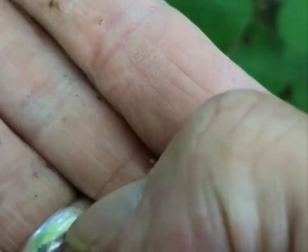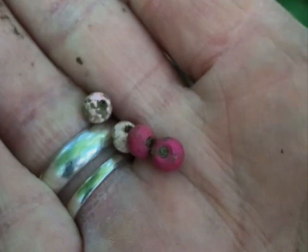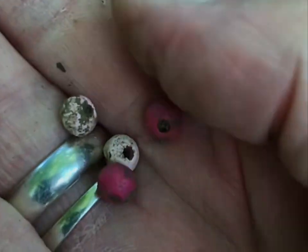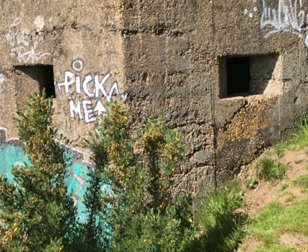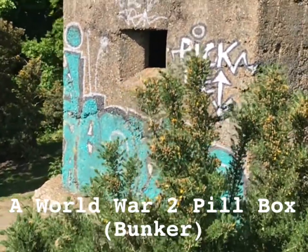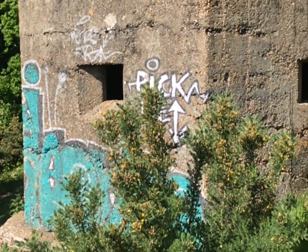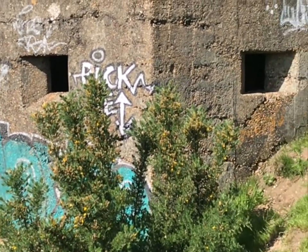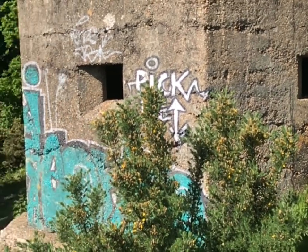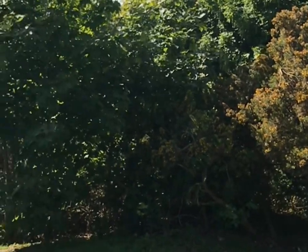Four little beads. I'm sure the plastic. Don't know. Three beads though. Right in the middle of it all. Shame about the graffiti. There's always some people that have to disfigure everything. It's quite high here. Probably looks over the sea.